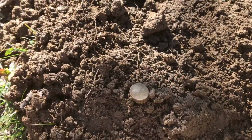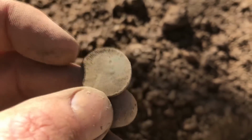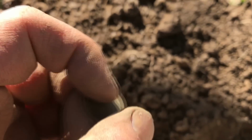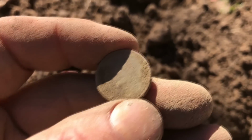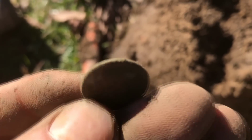Well, if I hadn't seen it, I wouldn't believe it. I got ready to close the hole back up, and lo and behold, there was another wheat cent in that same hole. If you're counting along at home, that sits on number 16. Number 16. I'd like another silver, but finding this many wheat cents in one day is just insane. It's fun. Well, there's number 17.